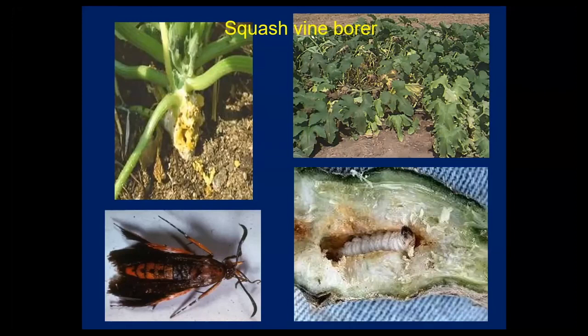Yeah, squash vine borer for gardeners are a real pain. And the reason for this is that the caterpillar, if you still have my screen up, caterpillar you see right here in the vine, when it's ready to come out, it comes out of the vine and pupates in the soil. And then it stays in the soil for the rest of the summer, stays in there through the fall and the winter and the spring, and then comes out next summer.